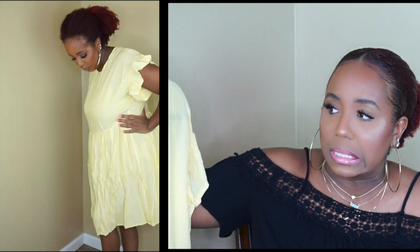This is a dress that I would probably wear to work or just to wear around the house. I mean, on a Saturday, this isn't something where I'd say, I'm wearing this to such and such party or whatever. So this is just a dress just to have. So yeah, it's okay.